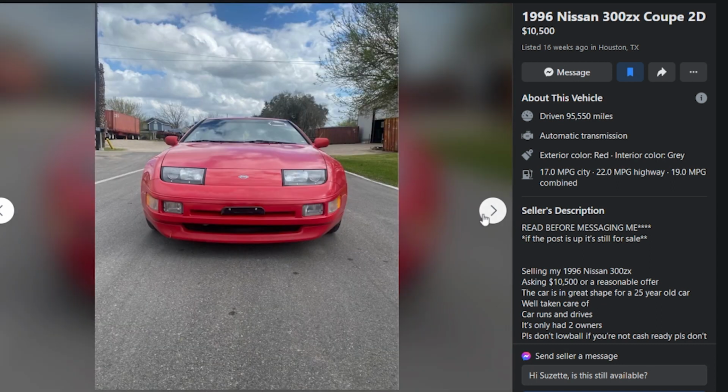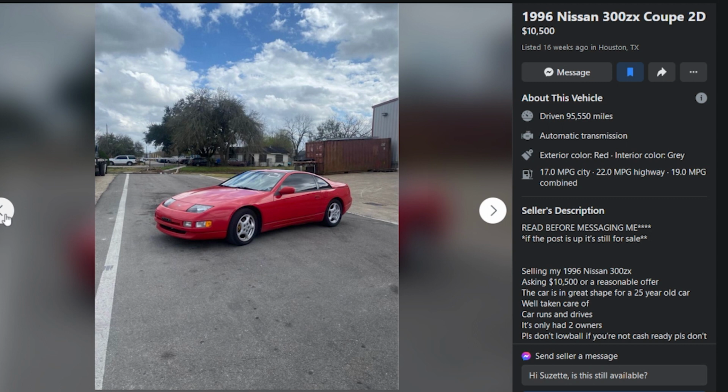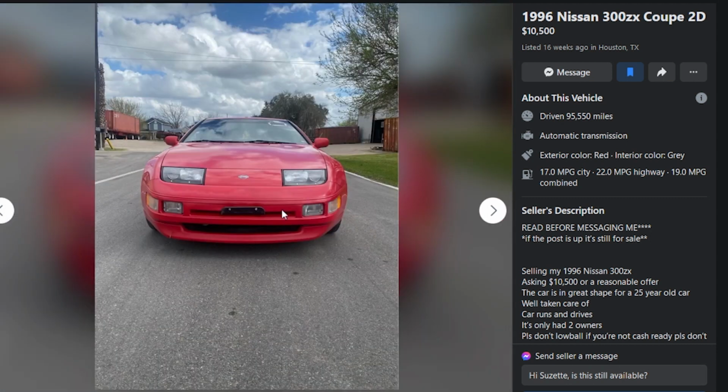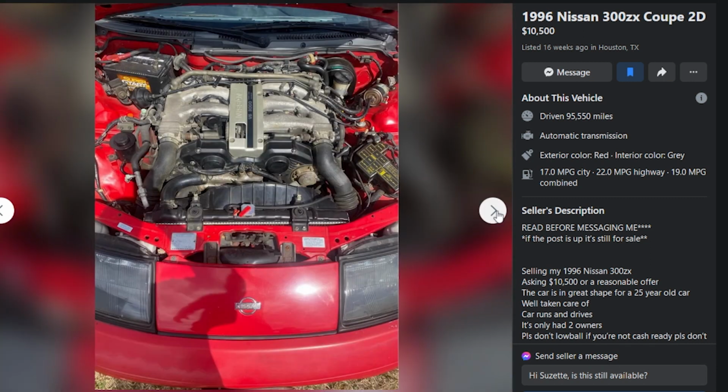This one's actually pretty good looking. This is where I learned that in 95 they stopped putting the mustache on the front. So this is a 96 in an automatic for 10 grand. Passenger side cowl's broken, but half of it's there. So you guys see how much those are just missing and damaged, just about every car we look at.